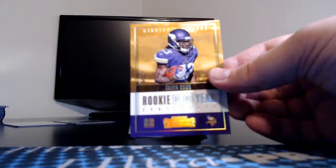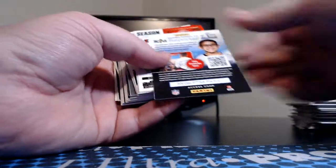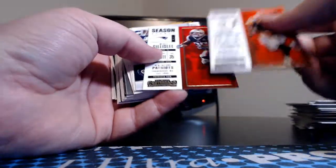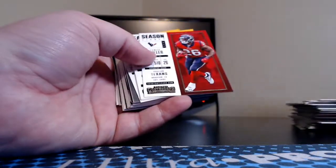MVP contender, Carson Wentz. Dalvin Cook. 64 of 99, Rookie of the Year contender. Sean McCoy, MVP contender. Pretty sure we got another one coming here, y'all. Round numbers, Adam Shaheen and Gerald Everett.